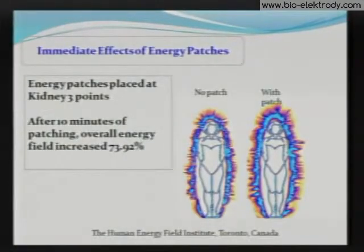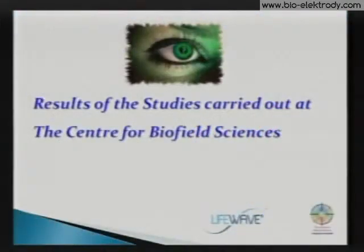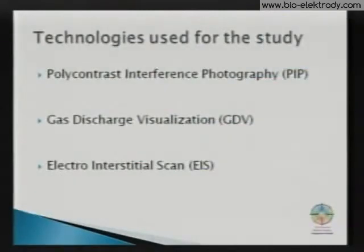And this is a person that's been patched. This was done in Toronto. We placed them on their kidney 3 points. These are bottom of your feet. And after 10 minutes of patching, the field increased by 73, that's almost 74%, the field density. Now, we did some studies done at the Center for Biofield Sciences in India. We've done a PIP, poly contrast interference photography, gas discharge visualization, electrointerstitial scans on 400 people.